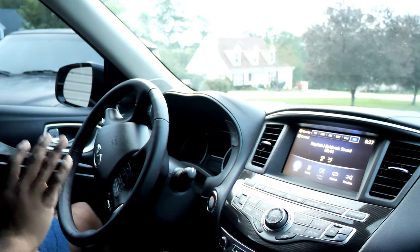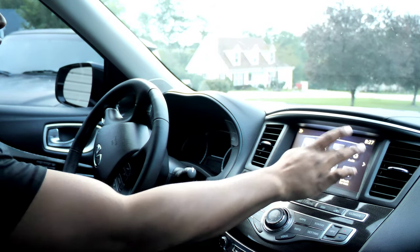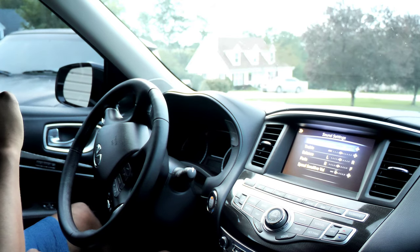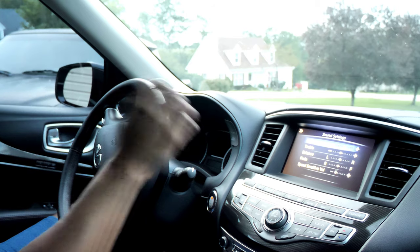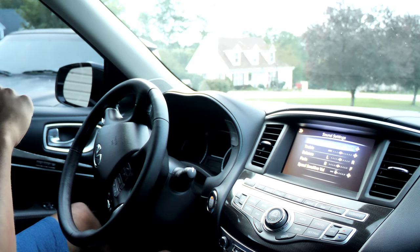Guys, so we're gonna go to that same song that we did the last two tests. We're gonna go ahead and fire up the settings here, get into the audio section where we can change the bass, treble, and all that good stuff. We're gonna play it for a little bit, play around with the sliders, and then we'll see what we get from there. So let's fire it up.